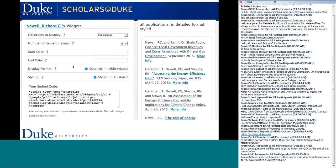So if Professor Newell had also had a personal or lab website or a blog or some other place that he wanted to have his profile information displayed, you could easily add a bit of code that would draw his Scholars at Duke information in real time into the other website.